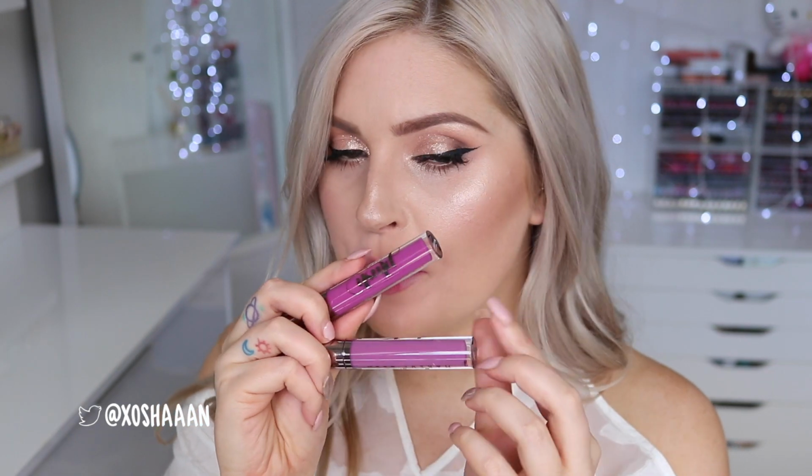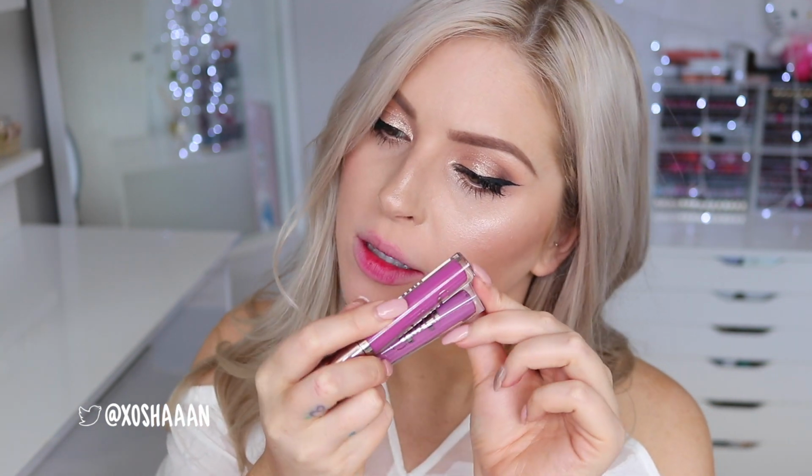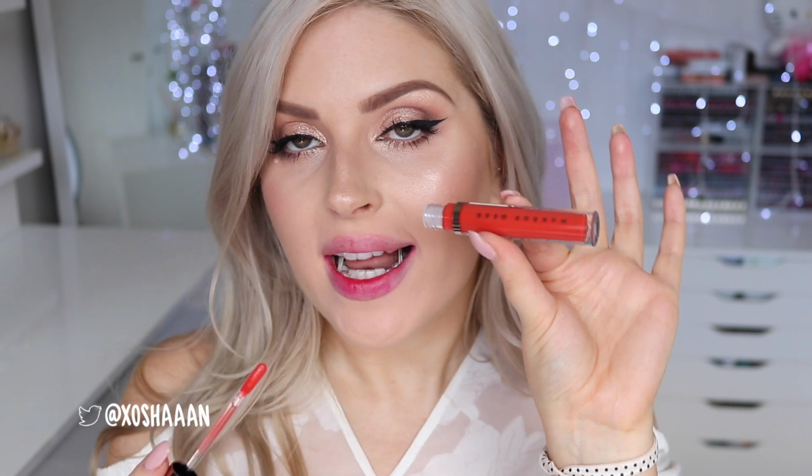And as you can see, compared to Prankster, which is on top, it's a little bit more muted, a little bit more purple. I did not expect to like this as much as I do. This is a fun purple. I feel like it's really complimentary. It doesn't make your teeth look yellow whatsoever. I guess it's just the muted nature of it. It just looks really flattering. It's not too out there. It's not too bright. I actually really like this. I think it's a really good wearable purple for just any day. Again, it's called Troublemaker.